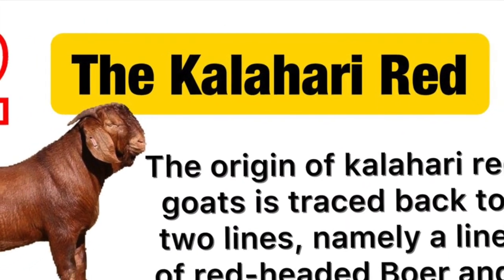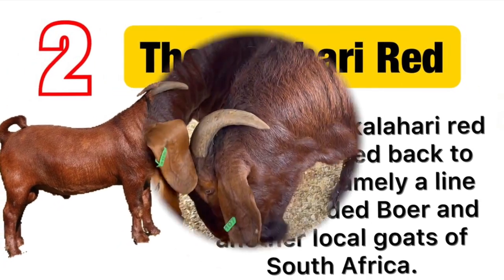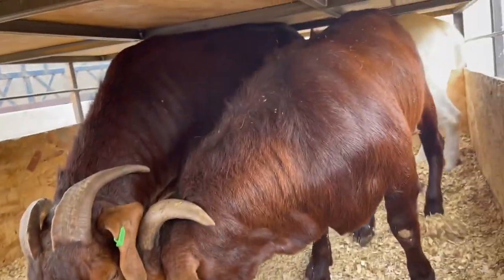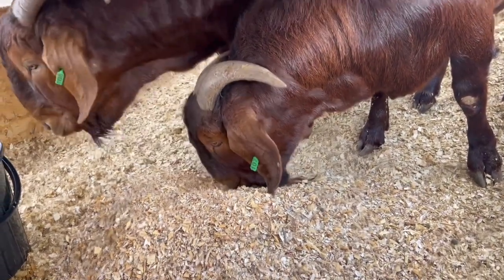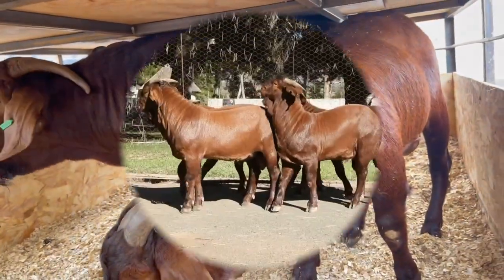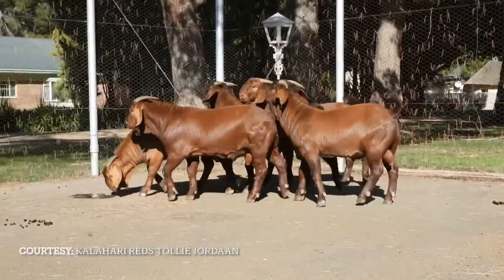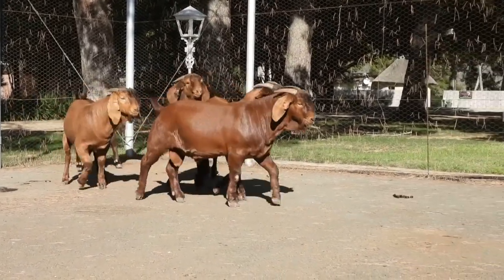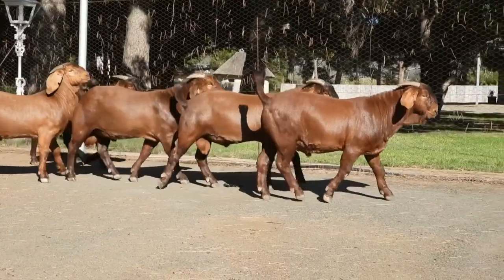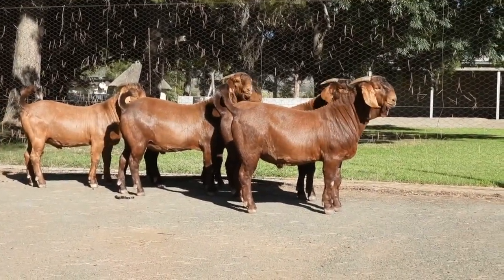Kalahari Red. The origin of Kalahari Red goats is traced back to two lines, namely a line of red-headed Boer goat and another of the local unimproved goats of South Africa. The breeder of Kalahari goat claimed this breed to be tougher and more robust than Boer goats. The Kalahari goats have a type of red color that is characteristic of this breed. They are pigmented all over the body. The dark red colored coat and long ears provide good heat resistance. These goats can give birth every 8 months.